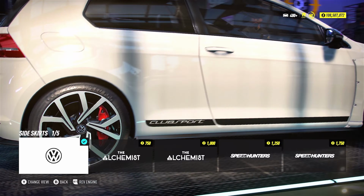So in today's episode of Need for Speed Heat, we have the Volkswagen Golf GTI. Today we're going to be doing some mad performance upgrades and some wild customization, so stay tuned to see how the car turns out.